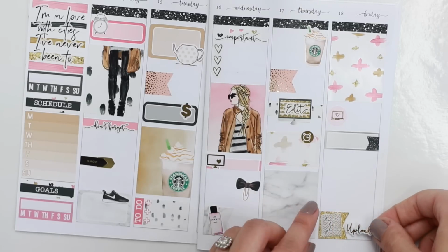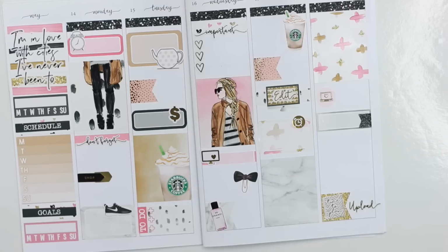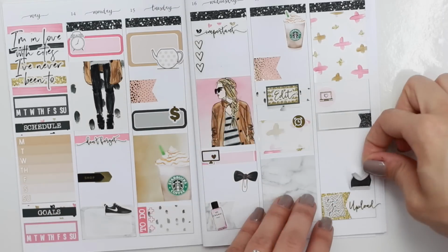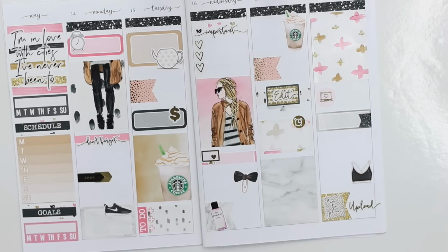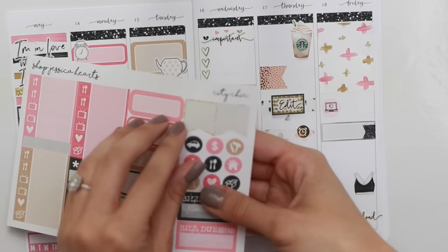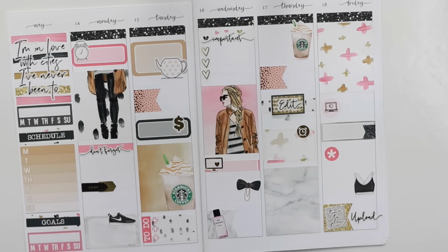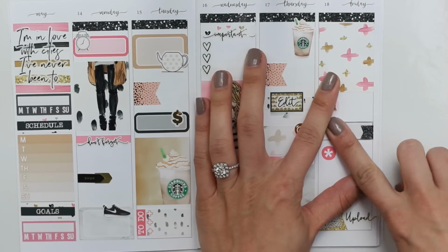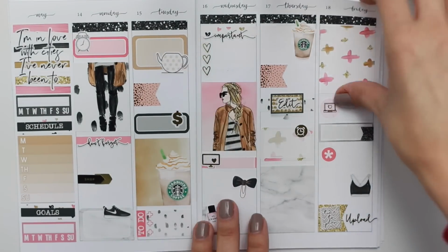For whatever reason, I started planning from the bottom up. But above that, I pulled in a sports bra from Piper Paper Company. I wanted to remind myself to sign up and attend a yoga class, which I haven't done in forever. I definitely want to get back on track and start attending my yoga classes regularly again. And then the last thing that I wanted to mark for this day was that I wanted to get my voiceover done. So I just used the asterisk icon that came with the kit.